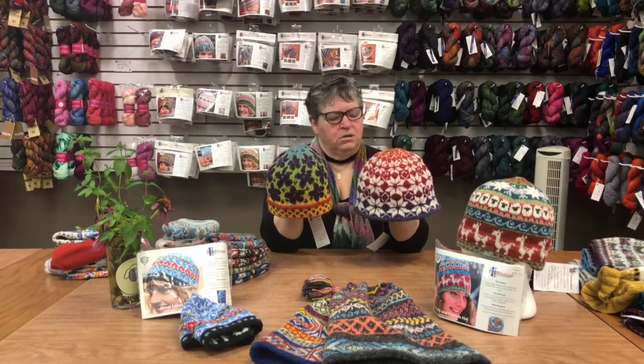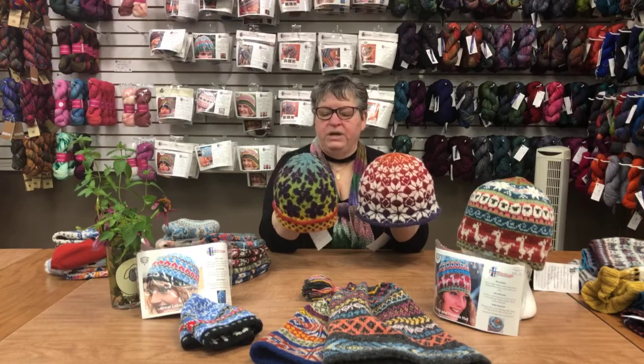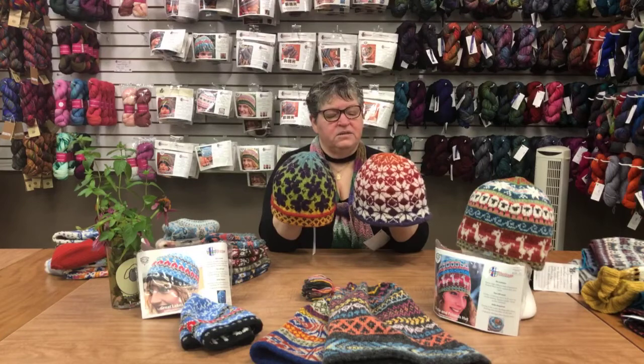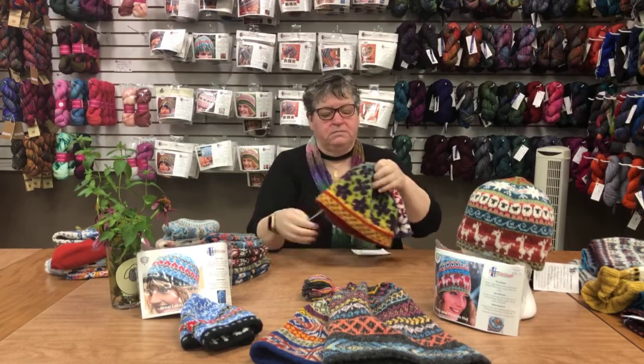And one of the other yarns that's used in here is County. Both of them have beads added, so that's always a fun, easy thing to do to your Fair Isle to spice it up a little.